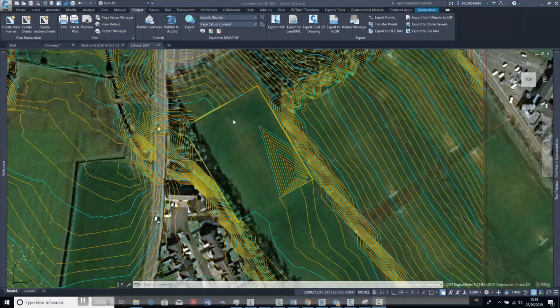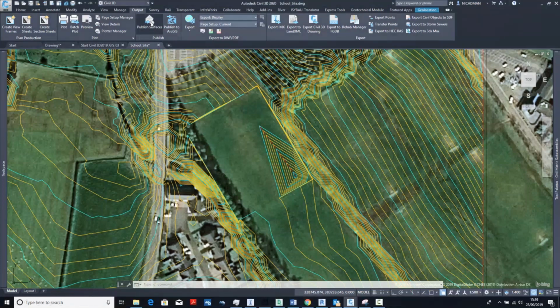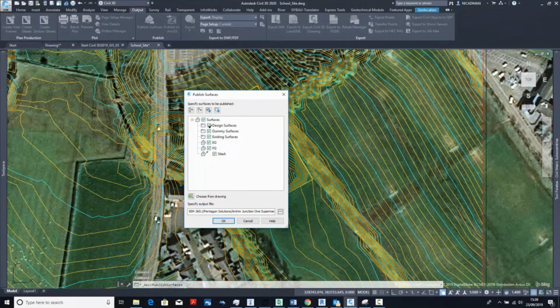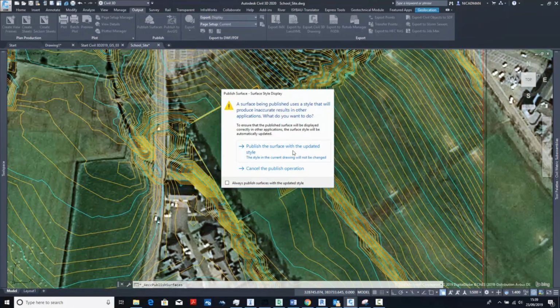Essentially, the civil engineer may want to communicate that site. So we can bring in that GIS information, but they may want to communicate that site back to the architect or the designer. So we can publish this DTM online, numerous different ways to do this. So we can publish the surface out.